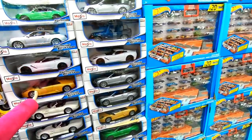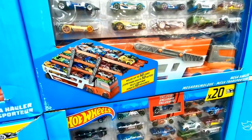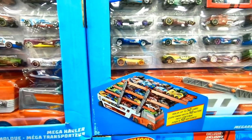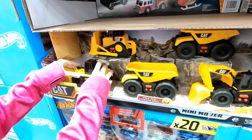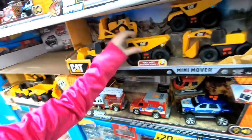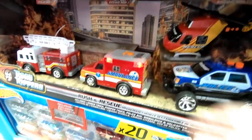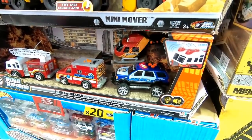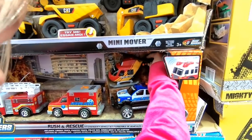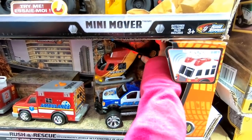Cars, a nice and golden car, and that's a lot of Hot Wheels. Wow. Holds up to 50 cars. This truck holds up to 50 Hot Wheels. Oh, and this one's an exclusive Hot Wheel. This one shows off a lot of lights.